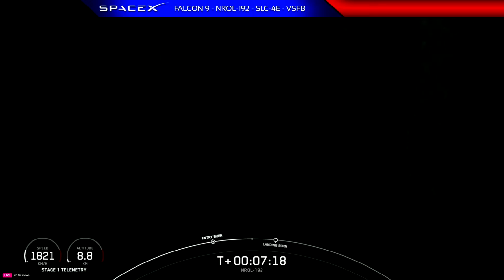Coming up in about 30 seconds, we should hear that call out for the landing burn of the Falcon 9 first stage. This landing burn is the final... Stage 1 transonic. Another good call out there. The landing burn is the... Stage 2 FTS has saved. And another good call out. The landing burn is the final burn of the Falcon 9 booster used to reduce the remaining speed of the vehicle for a gentle and precise landing on our drone ship.